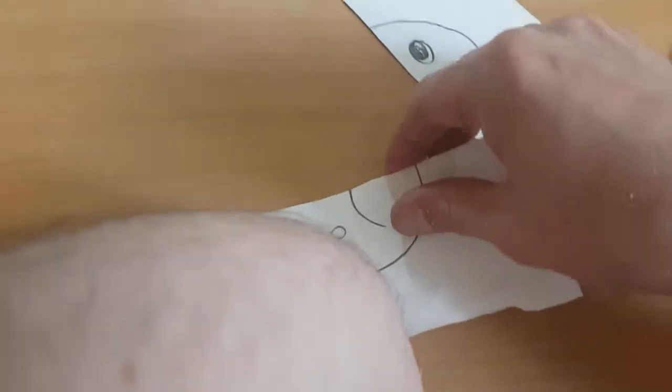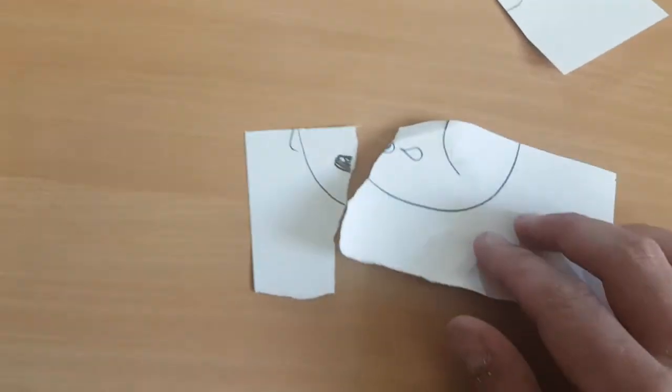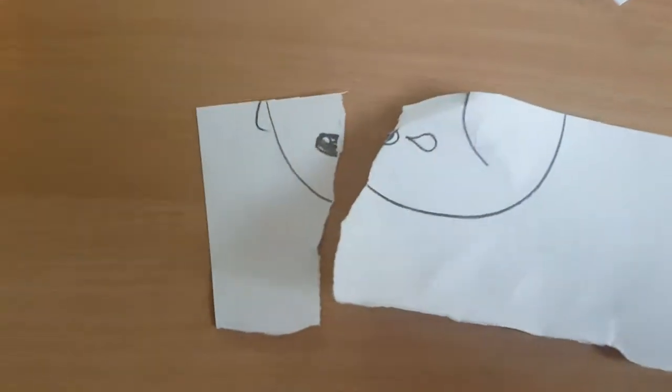Okay, now if you were to tear this, I'll show you. And this is why it's so sad. I'm going to put my elbow down there. Okay, hang on. Wait. Now look at the... Oh, poor guy. He's got his eye torn in half. It's like a horror film, isn't it?